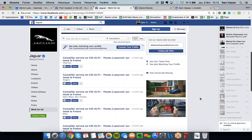And the third characteristic of the tool is that it has a powerful sharing tool inside it called the social job sharing that you see here that enables your colleagues to share automatically your jobs on their Facebook profile, but also LinkedIn and Twitter. It's actually used a lot, for example, for referral programs. So anybody that works within your organization, thanks to the social job sharing tool, can share automatically the jobs he or she wants on different platforms.